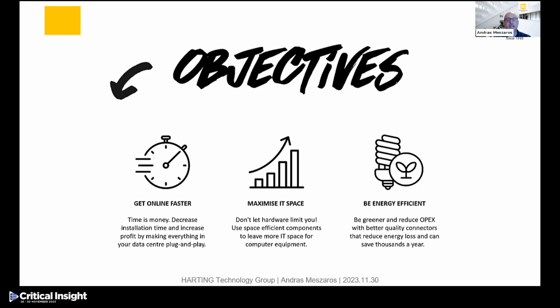The second interesting topic is how to maximize the IT space. If you have a data center, of course, you can increase the space, but you want to use that space very cleverly. And you don't want, for example, the power infrastructure in the data center to limit you. So we would like to help our customers and operators to maximize the space, reduce the component size and be energy efficient.